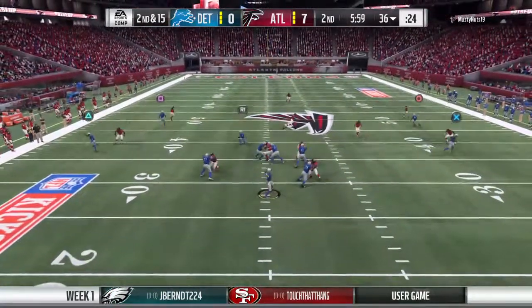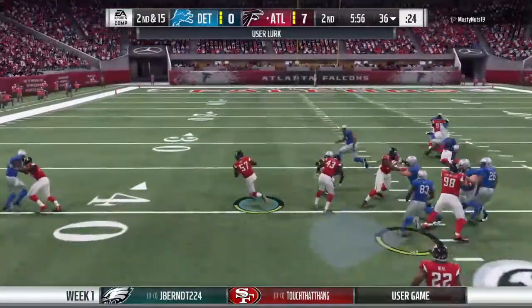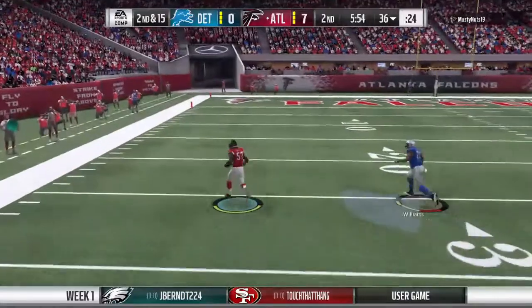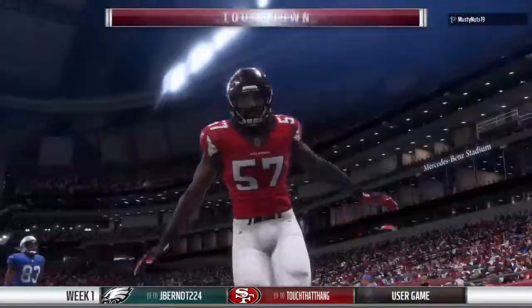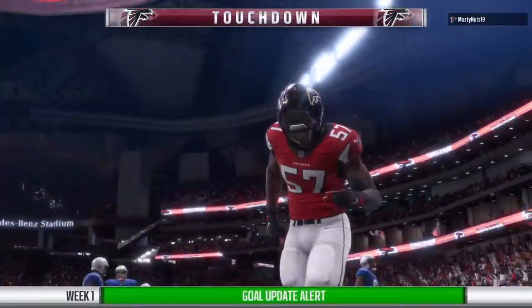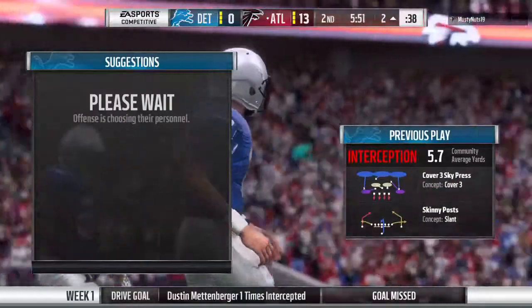They'll drop to throw. The ball popped in the air and intercepted. Picked off by the linebacker, C.J. Mosley. And he will score. Touchdown, Falcons. Short throw, pick 6 right there.